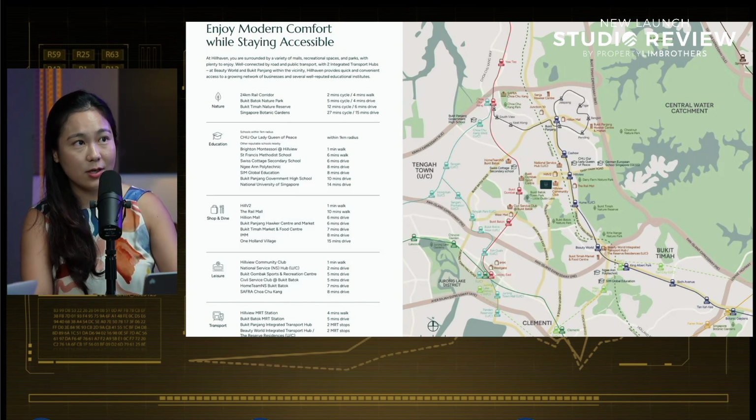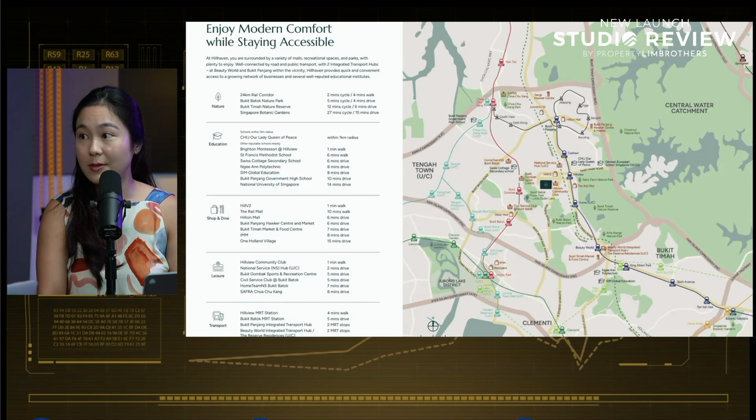We also have the 24 km rail corridor, and this is very near us. It's also quite near the MRT. If people really love greenery and nature, this is one of the last few residential areas that's really surrounded by greenery. If we look at Ulu Pandan, that area is very green now, but a lot of the areas are going to be reserved for residential. But in this area, the Bukit Timah Nature Reserve is still going to be the Bukit Timah Nature Reserve. So for people who prioritize the greenery feel, living close to amenities but also nature, I think this is a great location.